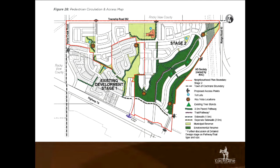However, through the completion of the community with this development that you see before you, the formalized pathway system would continue and would actually connect through into the tot lot and then through into the central main park as well. This development, as I had mentioned, will also extend Heritage Boulevard and the utility servicing through the parcel, thus completing the community as per the approved neighborhood plan.